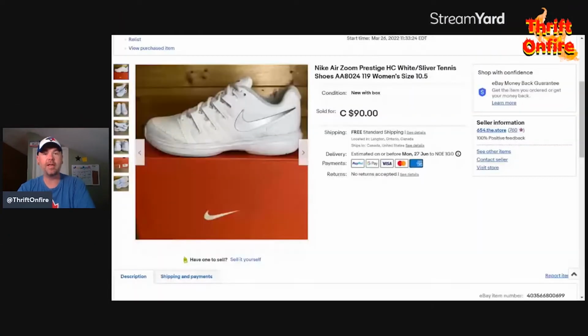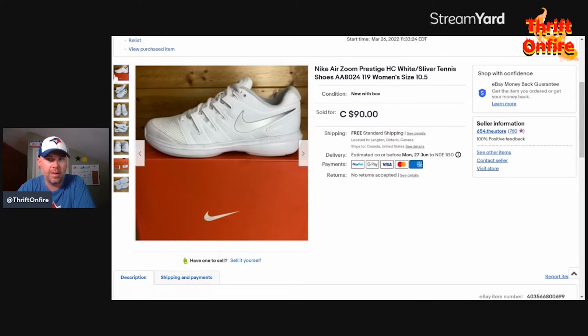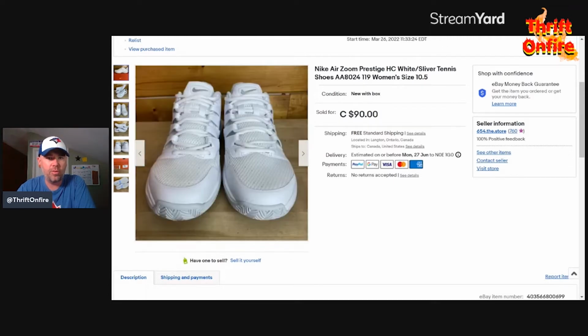This next one up was from one of the Restock Canada buys that I did. This was the better of the two. This was the shoes, and these were a pair of Nike Air Zooms. It's hard for me to see in this small little window. Let me just click on it. Air Zoom HC white silver tennis shoe. Pretty nice shoes, brand new.